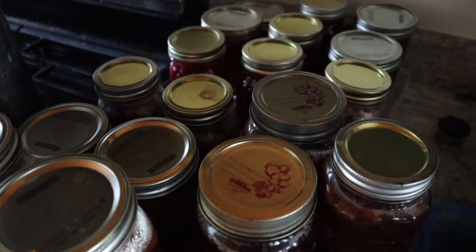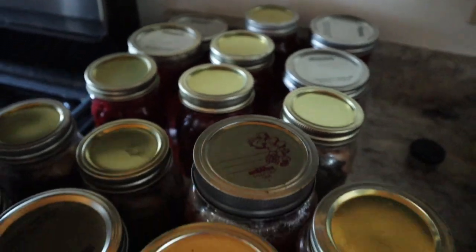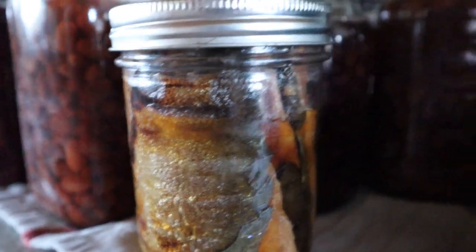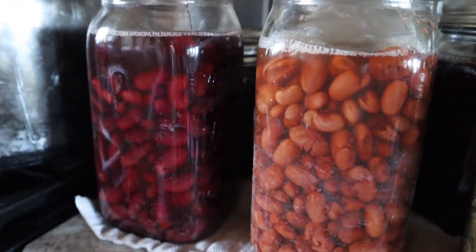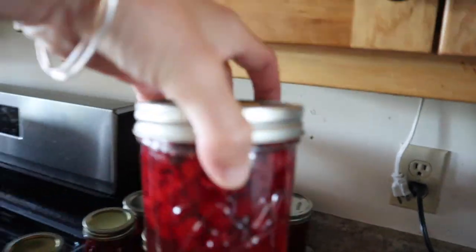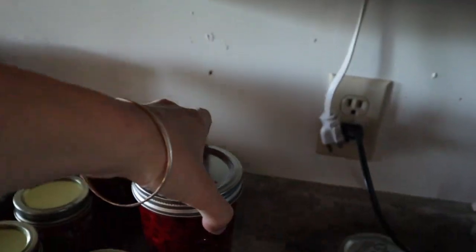Everything's out of the canner. Every single jar is sealed except for this one of raspberries. So I'm interested to see why it didn't seal. Here's what the fish looks like. Glorious fat and such. The beans all look great. They're still bubbling. It's still hot, hot, hot in there. The raspberries here, they kind of float, but then they will sink some. So I've never canned raspberries before. We will see how we like them.